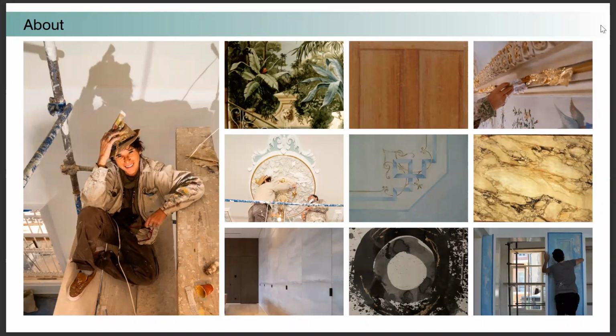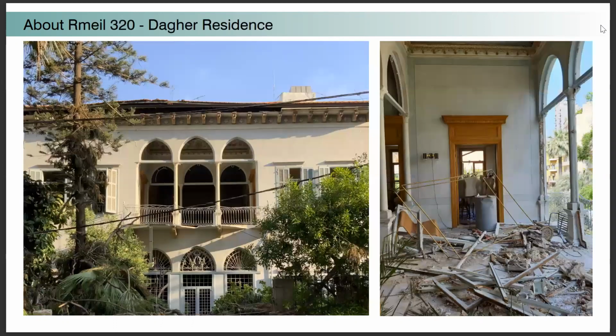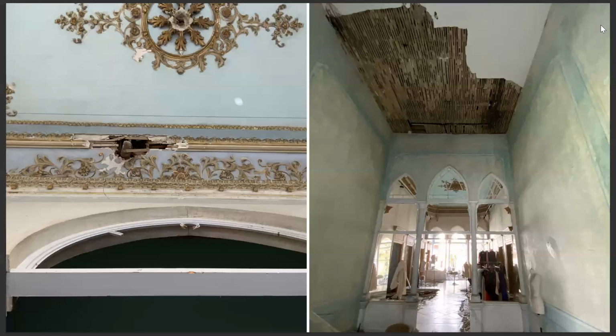And here's a small example of things I've been asked to do in the past, such as a trompe-l'œil, a faux bois, a gilding, a plastering, a stencil, a marble, working a lot with plasters, gobetto, abstract things, etc., etc. Then when August 4th happened, I was facing this, and this, and all of this, and more of this.